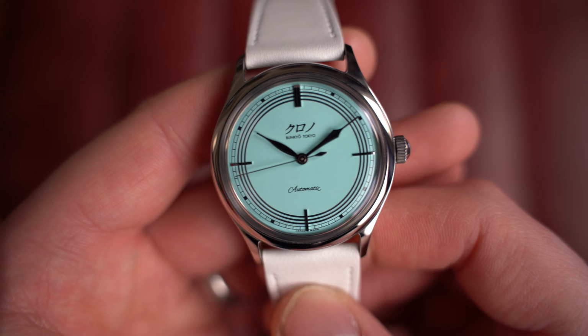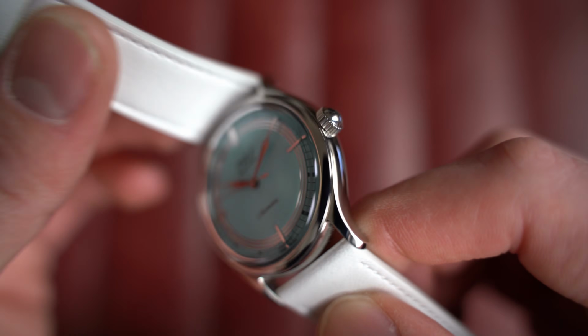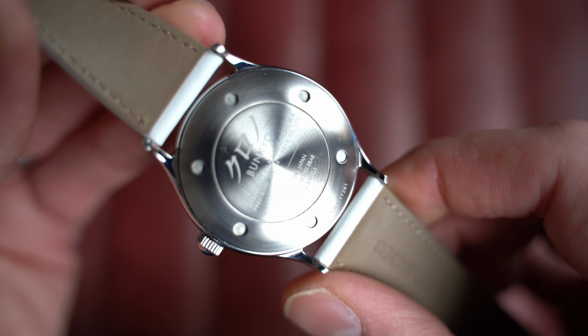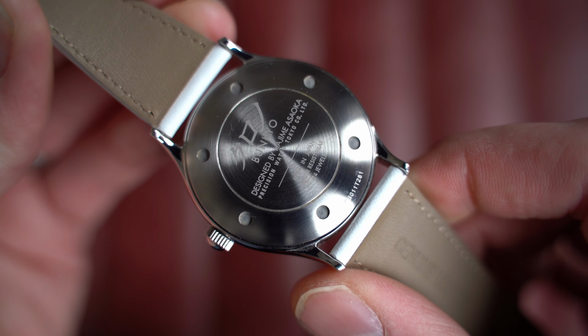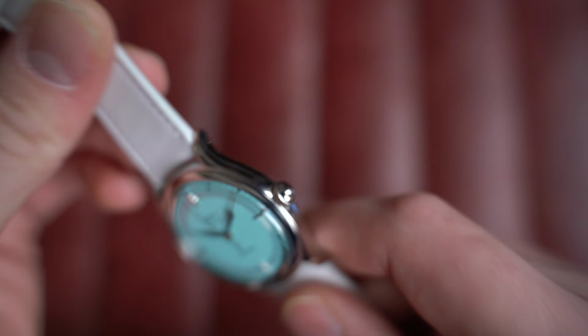Magnificently? There you go, there's a new word for you. As we flip the watch around, you've got that beautiful soft polished case, rounded crown as you'd expect, and then everything on the case back right there, which is a screw down, and inside is an automatic Miyota 90S5.